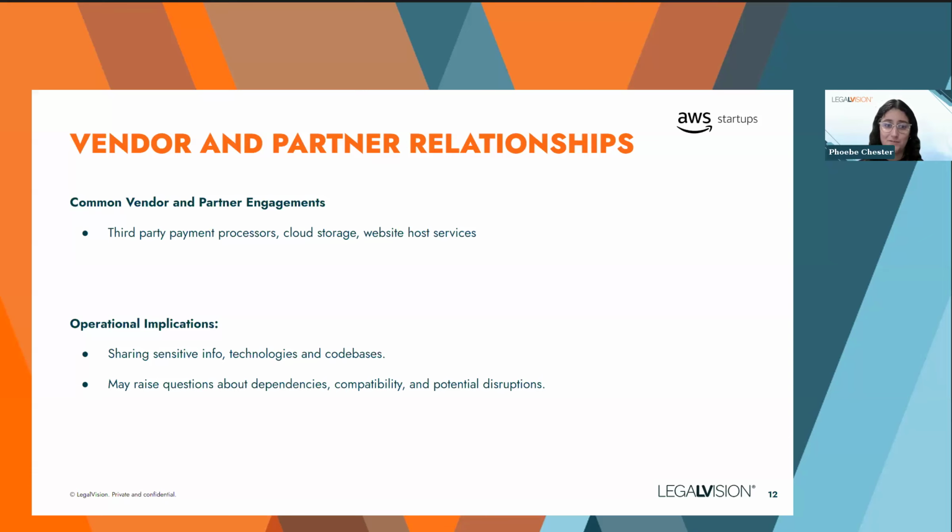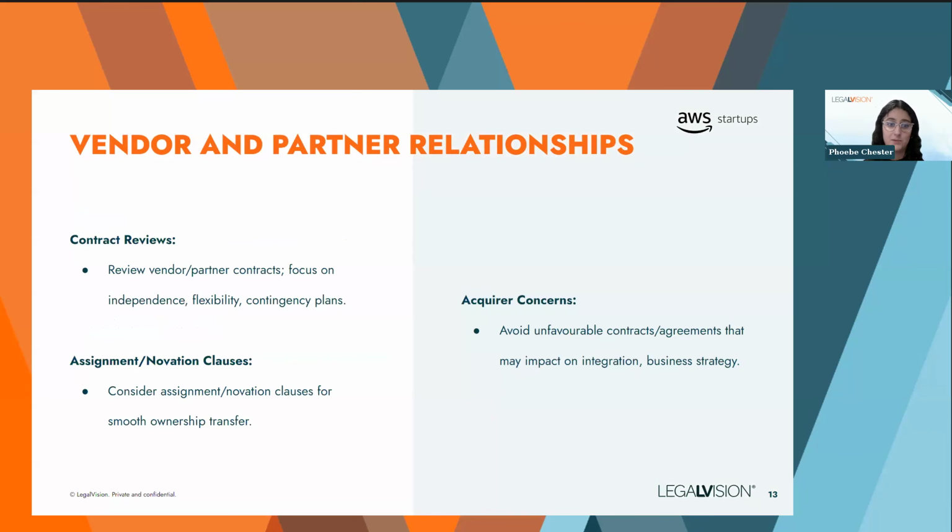Collaborating with external parties often involves sharing sensitive information, technologies, and code bases. Because of this, it raises questions about dependencies, compatibility, and potential disruptions when you're considering due diligence from a third-party perspective. So our recommendation is that startups should carefully review all contracts and agreements with vendors and partners, paying close attention to clauses that may impact their ability to operate independently if they have to move away from using that third party, or pivot the business model if there's an acquirer that wants to make some changes. Clearly defined terms and contingency plans are crucial to protect the startup's agility and to prevent future roadblocks.